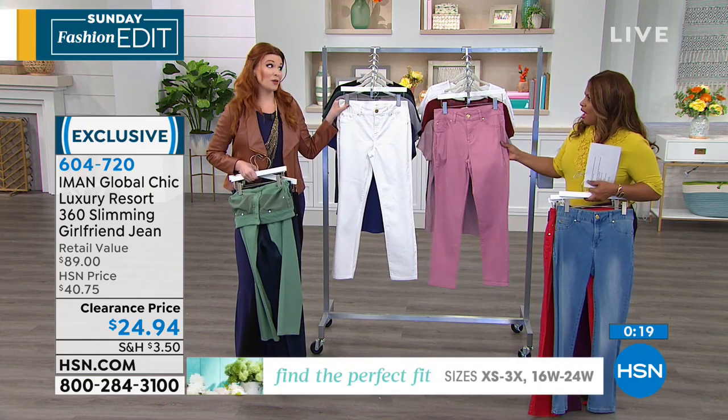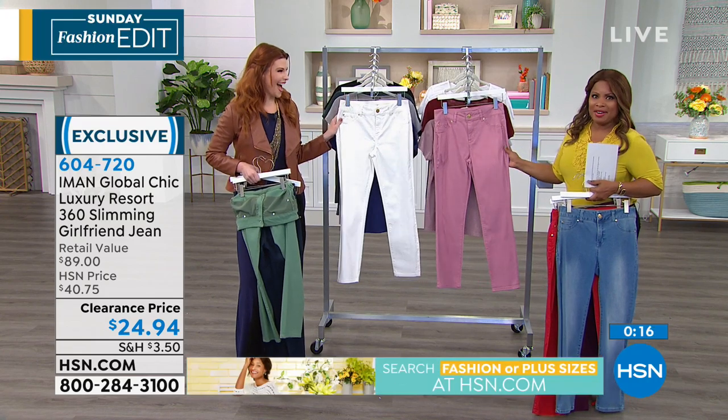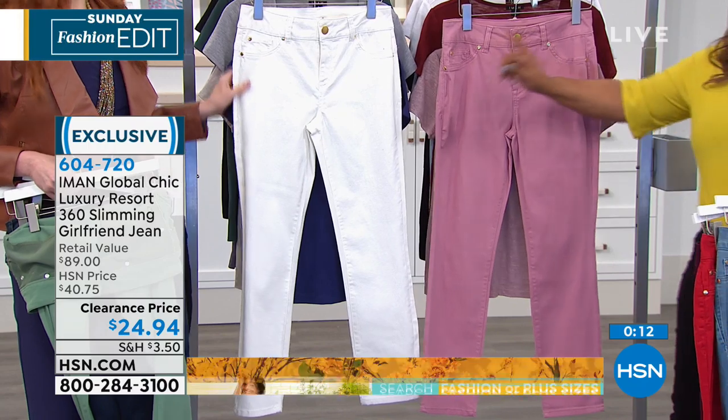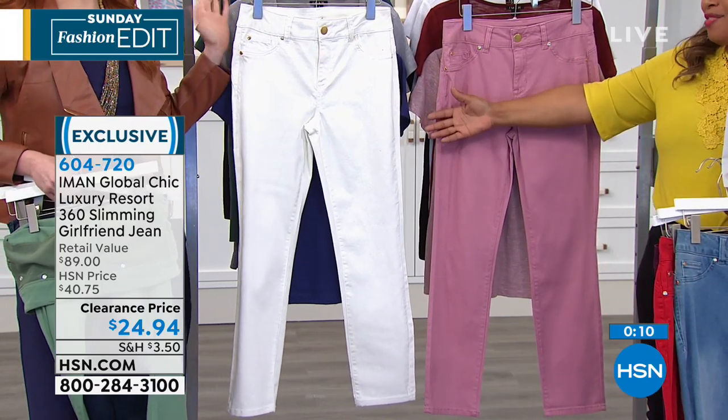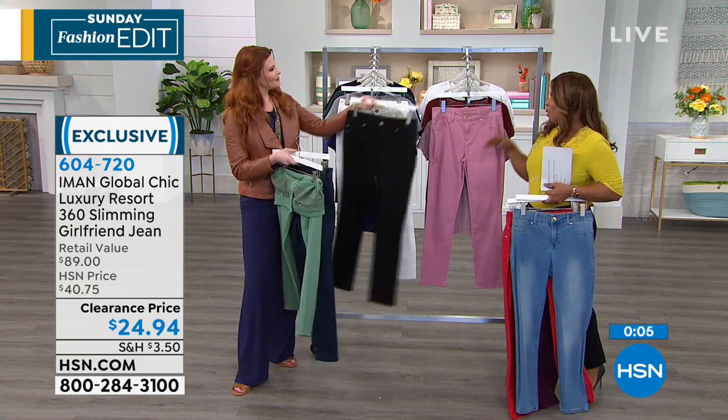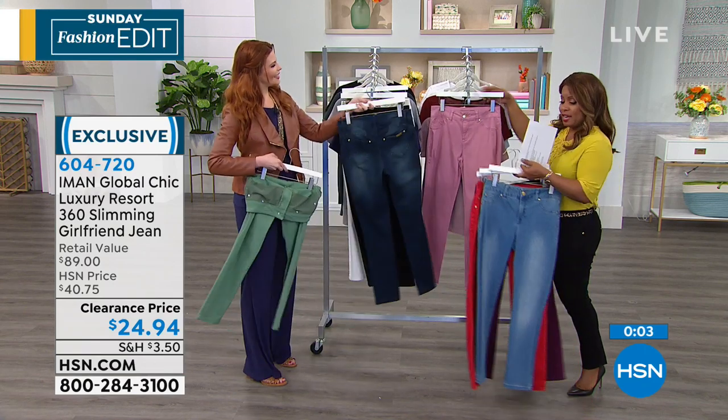And this, you probably don't have something like this. I know I don't. Not in a pant, not in a jean, you know? So that's great and new and fresh. And white, this is the season where we're gonna rock our whites. Gotta rock it. So these all remain available for you.